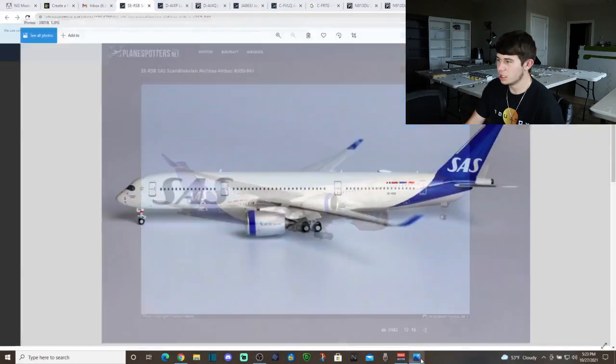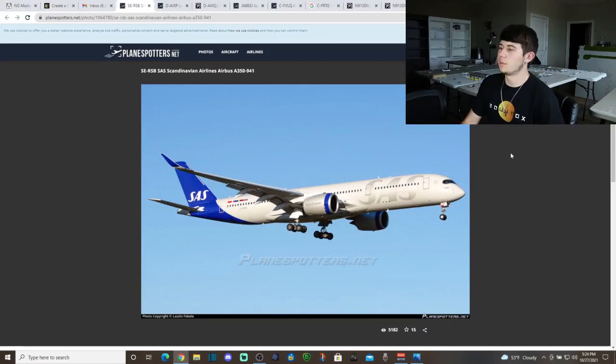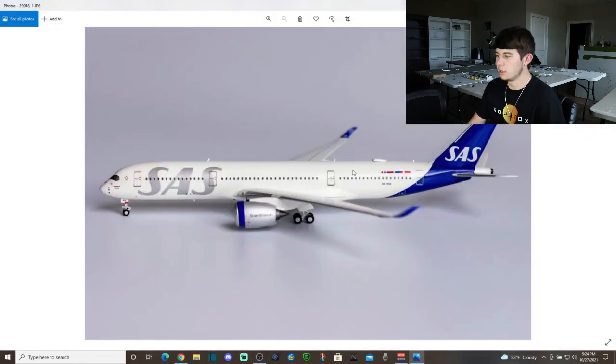Like I said, the shade does look interesting, but it's that Photoshop, guys, as we know. It's all the NG does. Sorry, I was a little low in the frame. Let me scoot up a little bit. That looks better. But really nice model. They did a really good job with this one. Taking a look at its score, we got a 16.5 for the mold, 17 for color, and 14.5 for details. 96%, an excellent start, and a very good model if you're looking for any Scandinavian aircraft. This is definitely a great one to pick up.